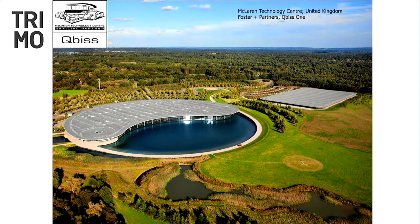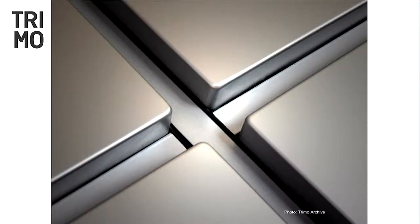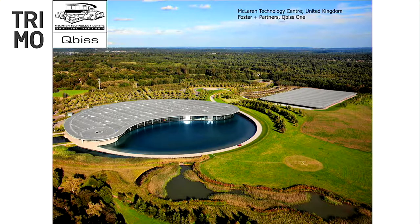So before we discussed the home project with Ernst, we were tasked with this particular beauty. It's the McLaren Technology Centre by Foster and Partners, and they saw this particular product, liked it, but said, maybe if this was closed and this was flush. So they took away that particular design brief, redid the tooling, etc., and allowed us to arrive at this, which is now something we market as an option on the system.